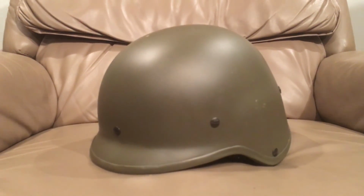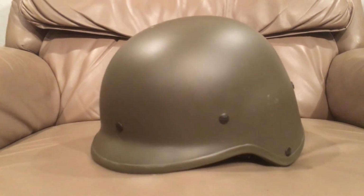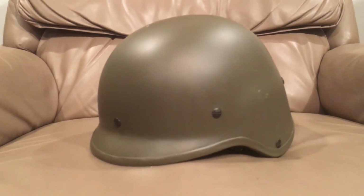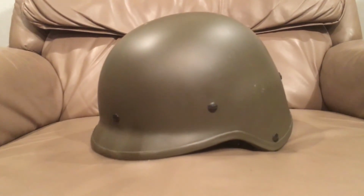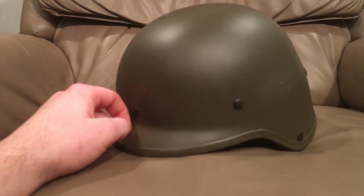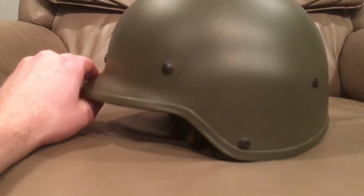But this is a very interesting helmet. Now, you might shy away from it by some of the things I'm going to say, but please stick around to the end because what I say might surprise you. So this is Italy's current issue helmet, and it's pretty much a Pazgat. Looks just like a Pazgat. It's the same shape and everything.